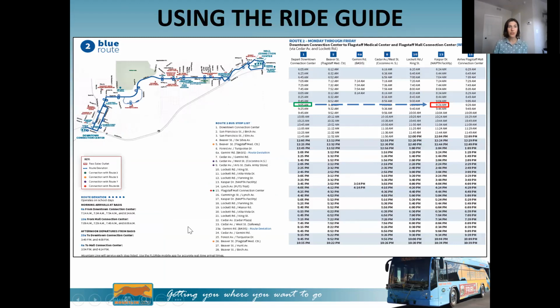So this is one example, Route 2, and basically how you read this is it's always from left to right. For example, with this one, it's our Downtown Connection Center, which is right here on the map. It gives the different times of when the bus is departing. For example, this one is 9:05 a.m. And then if you want to end, let's say you want to go to our Mountain Line facility, if you read across from that time, that is when it's supposed to get there. So at 9:24 a.m. You basically read from left to right. And again, it has all the different times. The ride guide has all the routes, as well as different schedules from Monday through Friday and weekend.